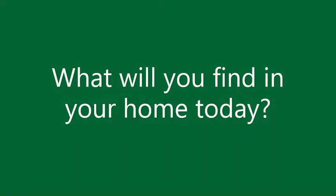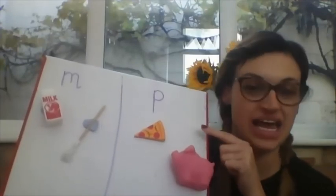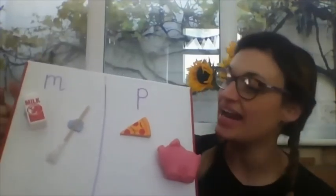Fantastic. So let me put these on my board now and we can see which ones start with our M and which ones start with our P sound. So here we go. I have got my pig and my pizza in my P one, and I've got my milk and my mop in my M section.